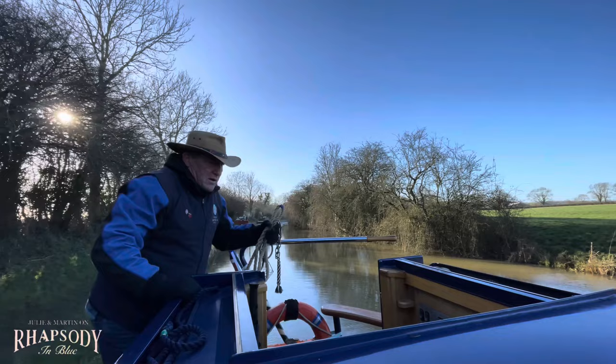It's obviously getting colder because we've got more ice forming on the water. Not a lot, but enough. It is very, very cold. I think it's about -2. We're hoping to moor after this bridge, I believe.